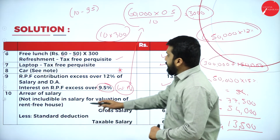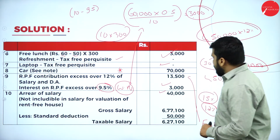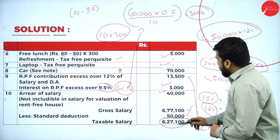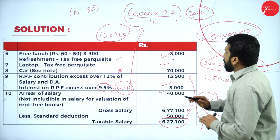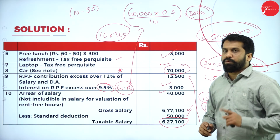Next, not included in salary for valuation of rent free. Done. Add everything. You will get 6,77,100 minus 50,000. Your final answer is 6,27,100. Any doubt? No. Except your car, we have done everything. Now, car, you got 70,000. How? We'll do that.